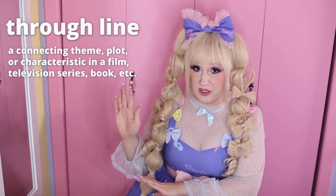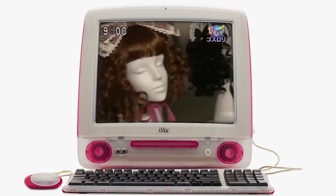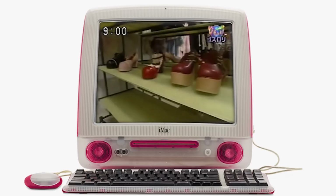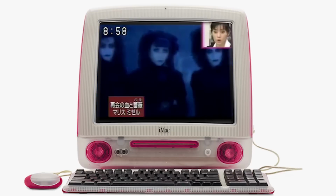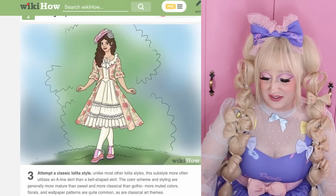Also, the term Gothic Lolita or Elegant Gothic Lolita, EGL, was used as an umbrella term for all Lolita fashion before more specific sub-styles emerged, which is why there can also be some overlap and confusion with old school. Step 3. Attempt a classic Lolita style.